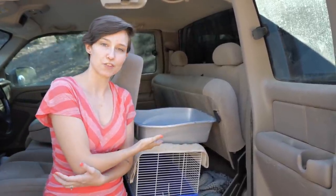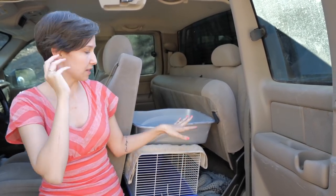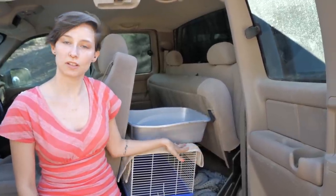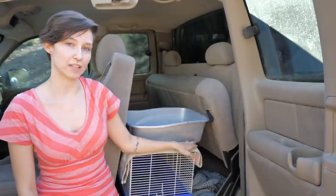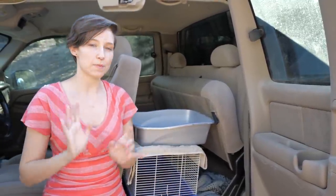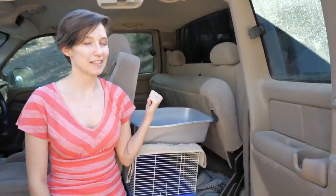Here is our litter box for the truck. It always stays in here. When we're traveling, it is in this configuration. So it is on top of the rabbit's travel cage. And we have this towel underneath it so that when the cats crawl out of the litter box, most of the litter gets caught in this towel and it doesn't fall into the rabbit's cage on top of them or anything like that.